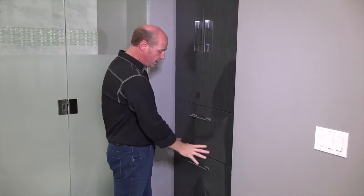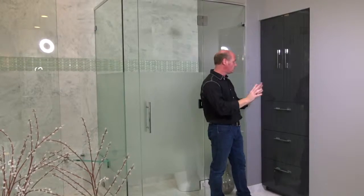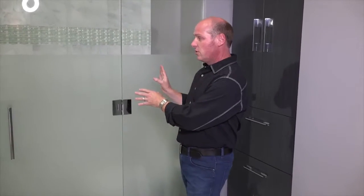But we went ahead and gave my client all kinds of storage in here for linens and towels, etc., etc., etc. Beautiful. It looks like it was planned. It was, in a way. It was a shower. Over here, it's the only thing I didn't actually relocate.